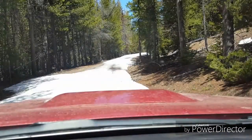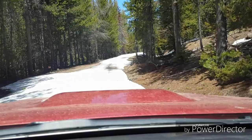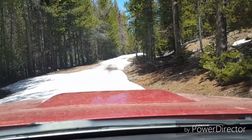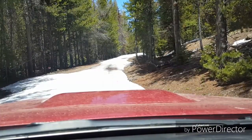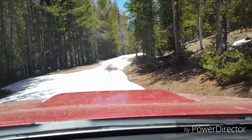Perfect. I did all that to get to my arch nemesis, snow. Let me get out and check and see how far up this goes. It looks like if I stay over to the right up here, then I should be able to get around it. I've got the 4 low on, so mud, sand, and dirt. So, wish me luck.